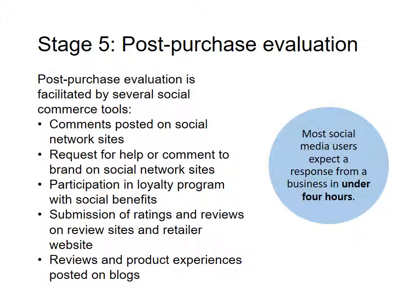Post-purchase evaluation. This is where I would like to make sure that you guys spend some time. This is where I think that chatbots have the most potential.